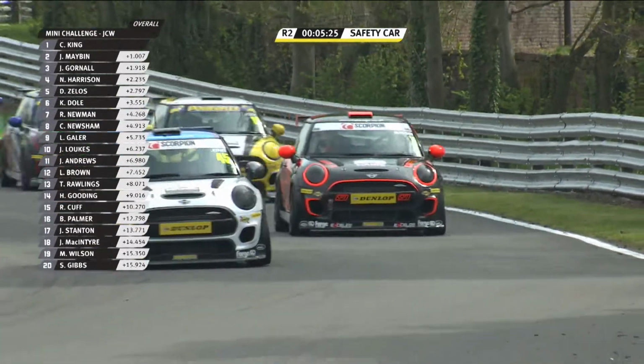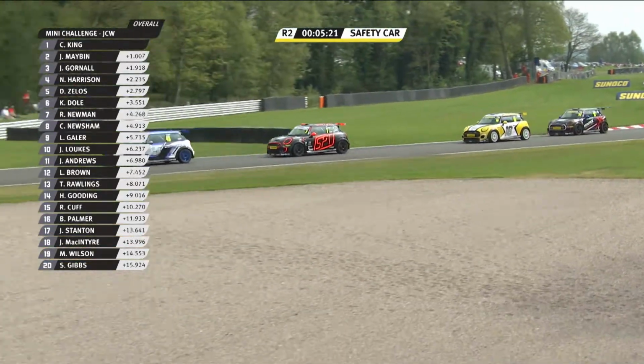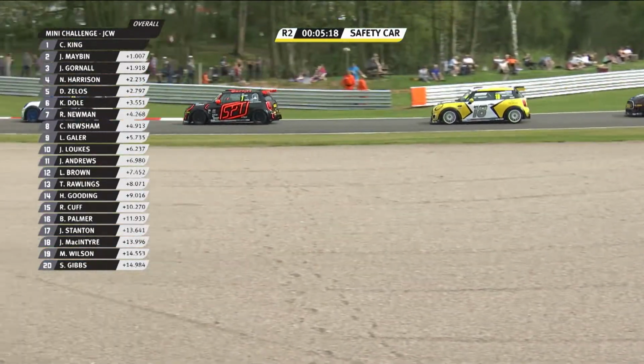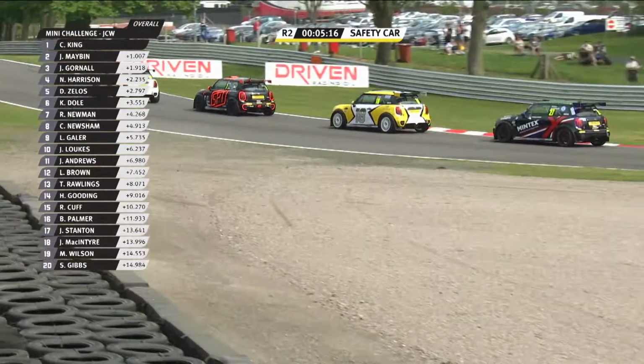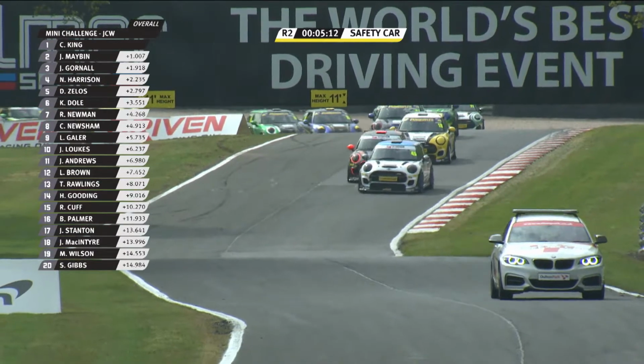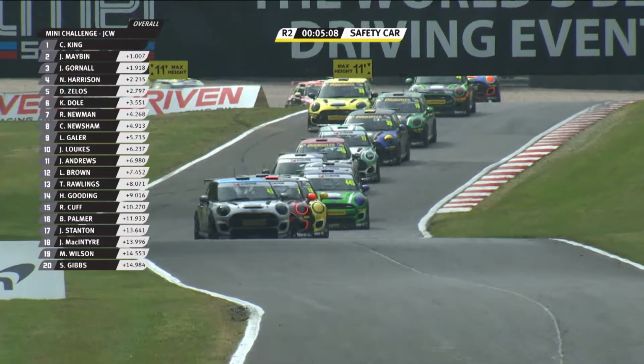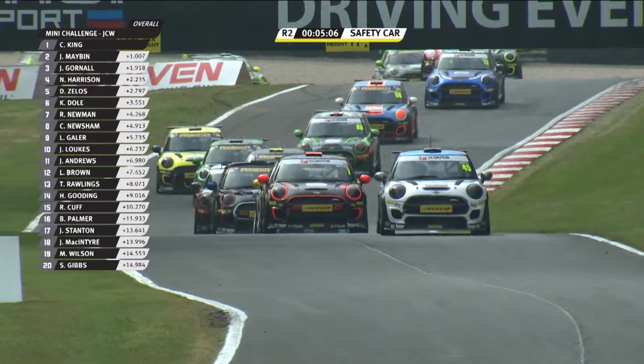So the lights are now off on the safety car. 5 minutes, that equates to 2, maybe 3 laps. So what's a flying lap? Yeah, 1 minute 50, yes. We should get 3 laps in before the end. So we're looking at a 10-lap race, roughly. And this is the end of the 7th lap that they're coming to now.